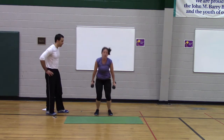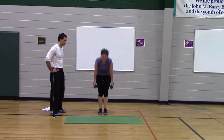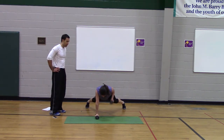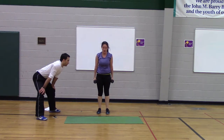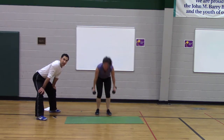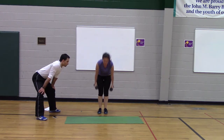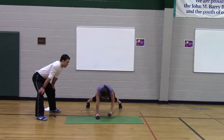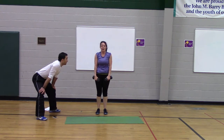Good job, keep your shoulders in that. Halfway, Helen. You can do it. Four more. Coming down. Helen does a real good job keeping her head packed. Seven. Three more. Two to go, Helen? Yep.